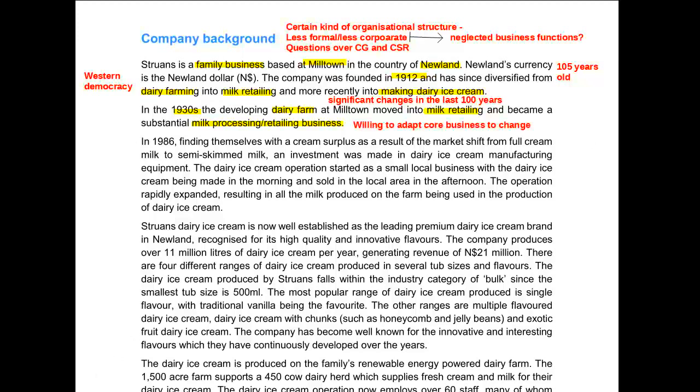Okay, so in the 1930s up until the mid-80s, so a good period of 50 years there, the company found themselves with a surplus of cream. And that was as a result of the market shift from full cream milk to semi-skimmed milk. So we were talking earlier about how every industry has been affected over the last 100 years. In the mid-80s, there was a shift from full cream to semi-skimmed milk related to health consciousness, and there was a boom in the 80s of being more health conscious, more aware of what it is you're eating, and that carries over even to today. So they had a surplus of cream. An investment was made in dairy ice cream manufacturing equipment.